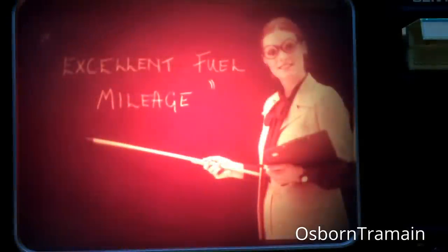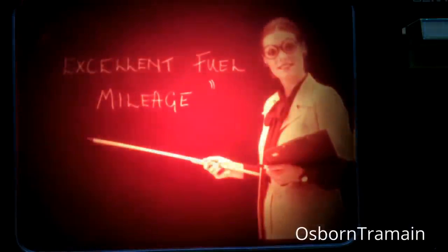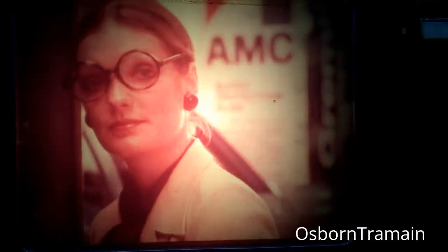And don't overlook Gremlin's superior resale value, consistently above Vega and Pinto across the country. And speaking of value, economy of operation is another Gremlin strong point. Based on EPA tests, Gremlin gets excellent fuel mileage. And the AMC Buyer Protection Plan takes care of more problems than any other American manufacturer.